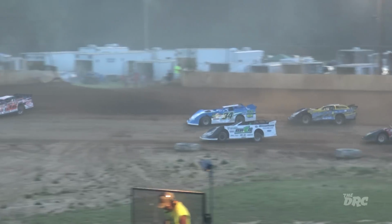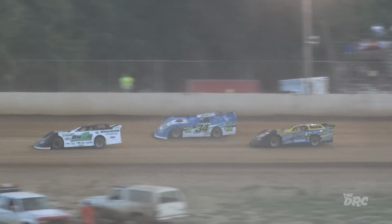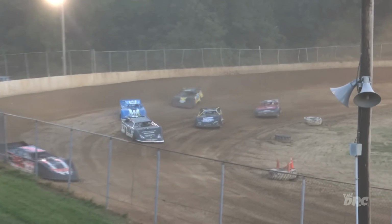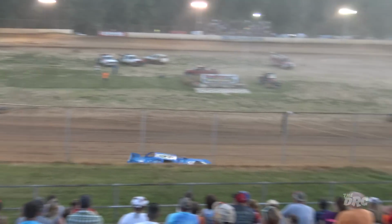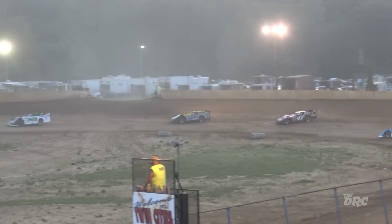Hamilton with the lead off of two. John Whitney on the inside moves up to the second spot. Ben Burton starting to make his move. Gullion slows up. Ortman has nowhere to go.